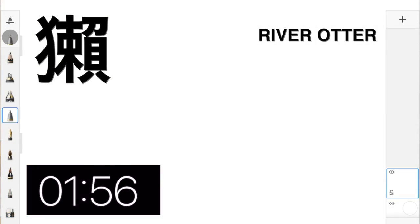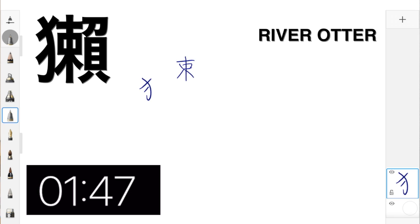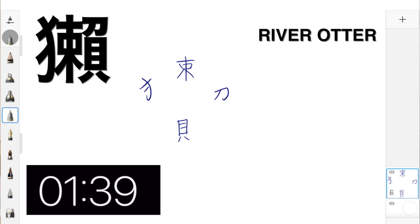So once again, let's look at the component parts. Okay, so we have beast or animal. We have bundle, usually of long cylindrical things. We have sword, and we have shell, which can also mean money because shells were used as money in ancient China. Okay, so let's go for the story now.